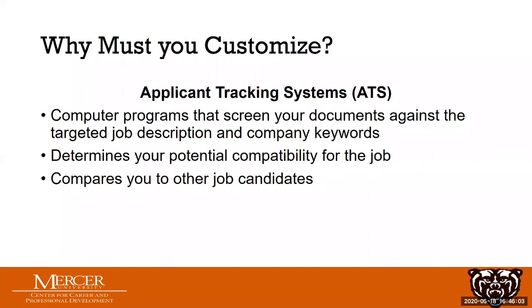Why must you customize? Well, one of the things for you to know, aside from that occasion where you're going to email your resume to someone, maybe a networking contact, is that you are most likely going to be applying for most of your jobs through what's called an applicant tracking system. Easiest way to put this is it's a computer program that has been taught to screen your documents, and it's going to compare your documents against the company's job descriptions, their requirements, their expectations, and any company keywords that they have put into the system. Ultimately, based on your documents and the information you provide, it's going to determine your compatibility for the job.